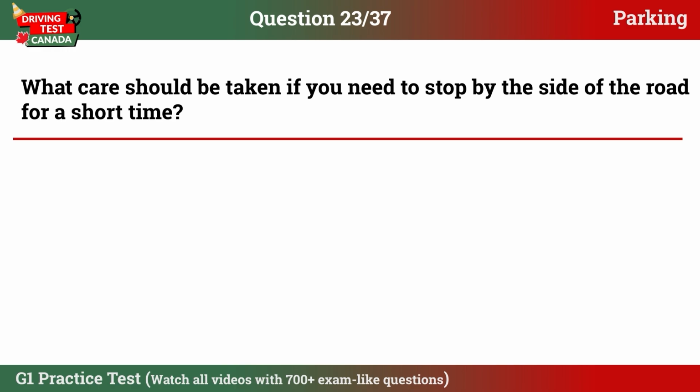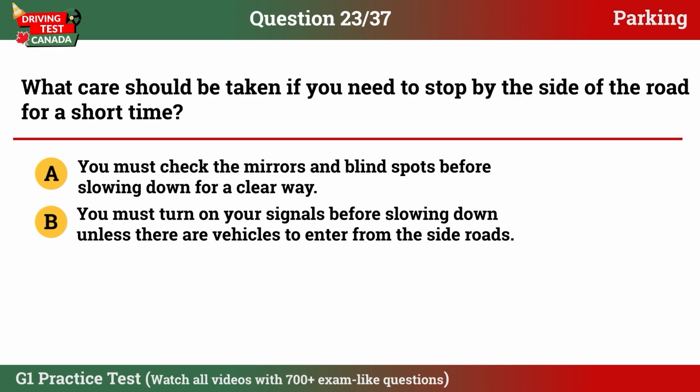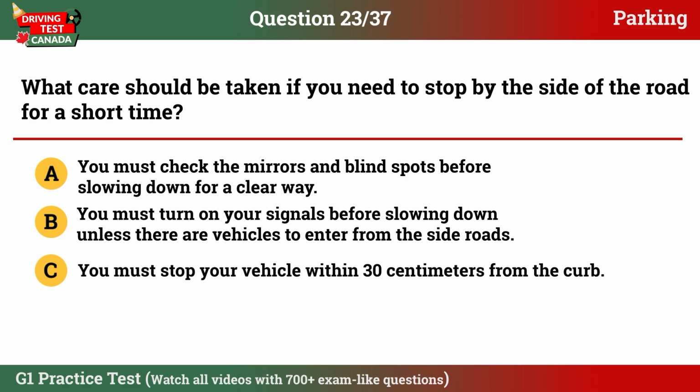Question 23. What care should be taken if you need to stop by the side of the road for a short time? A. You must check the mirrors and blind spots before slowing down for a clear way. B. You must turn on your signals before slowing down unless there are vehicles to enter from the side roads. C. You must stop your vehicle within 30 centimeters from the curb. D. All of the above.